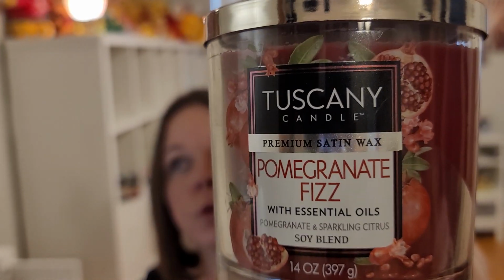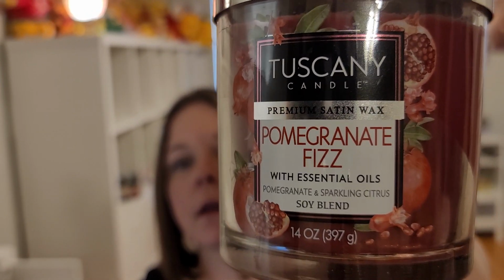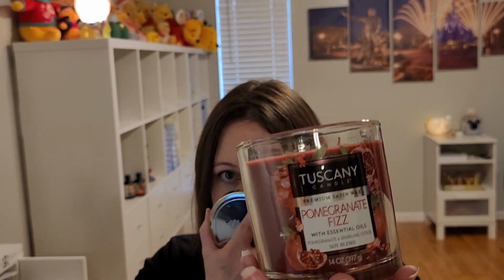So, all right, and 2 candles, Tuscany, which I got this at Kroger, pomegranate fizz. This went into a candle crock for a week plus, and I was going to see if there was any scent notes. No, but I think the name pretty much tells you. Mainly a sweet pomegranate scent with a little tiny bit of effervescence. I did get a little bit of that effervescence.